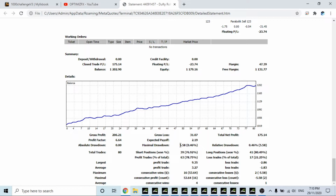Gross profit was 206. Profit factor is 6.64. Done 80 trades. Lost trades 17. Short positions 39, sorry, long positions 41. Profit trades were 63 out of 80, so we had a 78.75% win rate.